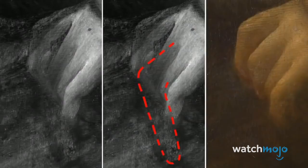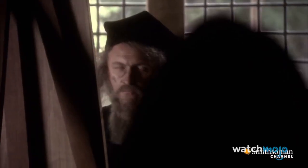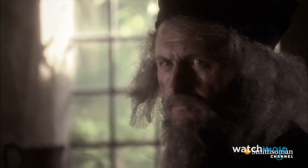Cotte says, quote, "If you look at the left hand, you see the first position of the finger, and he changed his mind for another position." He goes on to add that, quote, "Even Leonardo da Vinci had hesitation." Hey, no one's perfect, not even one of the greatest painters of all time.